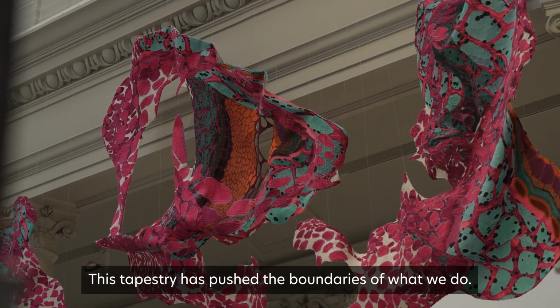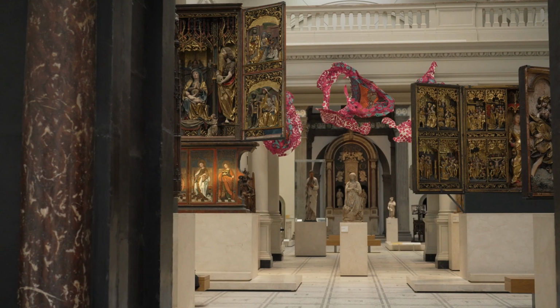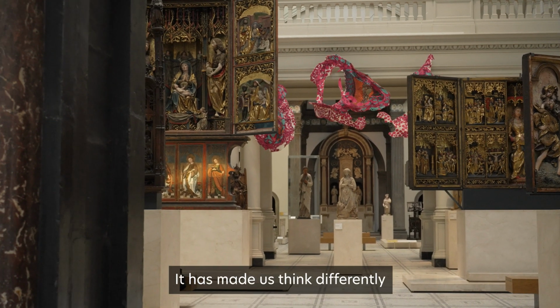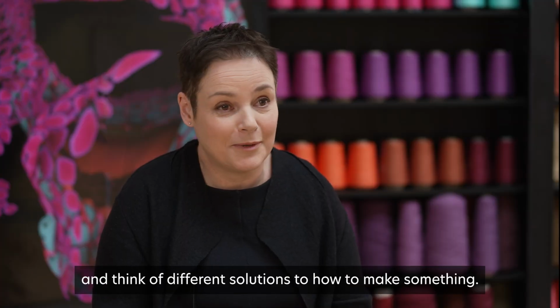This tapestry has pushed the boundaries of what we do. It has made us think differently and think of different solutions to how to make something.